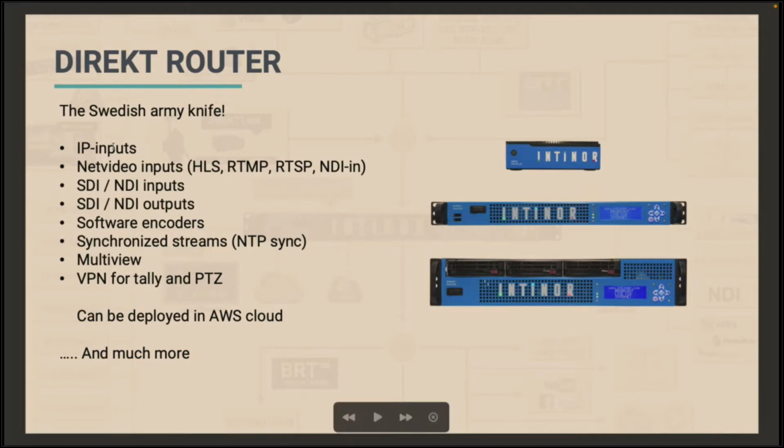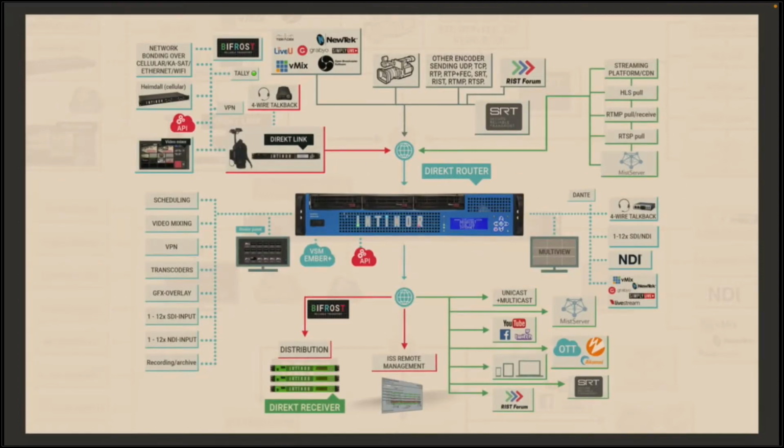So the unit comes with the IP inputs, but then everything else is options you can add on. Everything except for SDI can be added on remotely. So even though you buy a unit with only IP inputs, you can then remotely add features once the need comes up. We can have software encoders to transcode or re-encode material, synchronized streams, multi-view, VPN. This unit can also be deployed in AWS. Good for AWS cloud workflow. Much more. This graph, or this big picture graphics, shows you why we call it the Swedish Army knife.